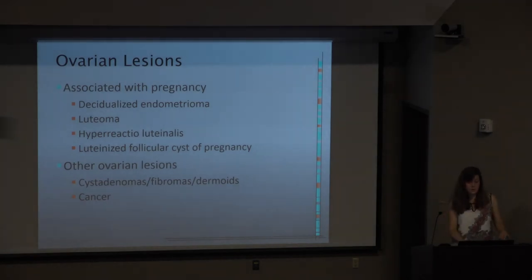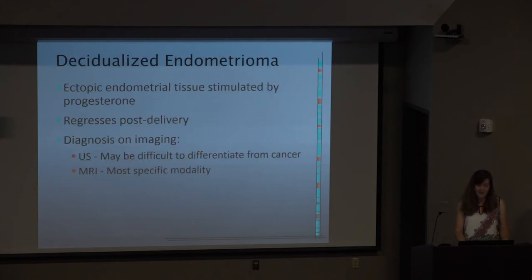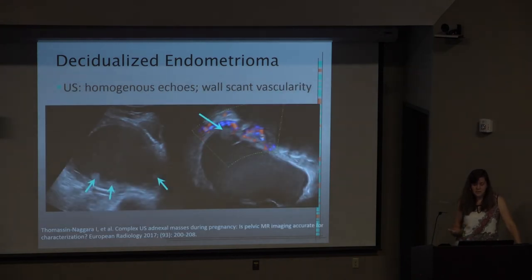So let's look at some of these interesting lesions, because I don't see these very often. I don't know how often you guys see these. So deciduous endometrioma. Sometimes endometriomas have some endometrial tissue that decides to get stimulated during pregnancy, and they grow, and they look nodular, and they can look like cancer. But if you can tell that that's what it is, a deciduous endometrioma, you don't have to do anything, because these go away, unless they're very big. So if they're a small size, and you can tell that's what it is, then you can leave it alone.